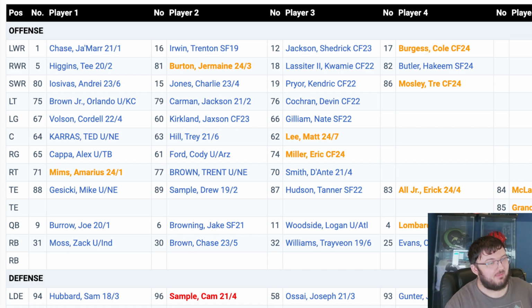Guys, today I want to talk about 5 players that you got to watch for in this upcoming preseason game versus the Buccaneers. So, we released our depth chart, they released their depth chart, and it's going to be an interesting game, especially with all the recent injuries. I'm not sure how much certain players are going to play, but let's go ahead and get right into it.